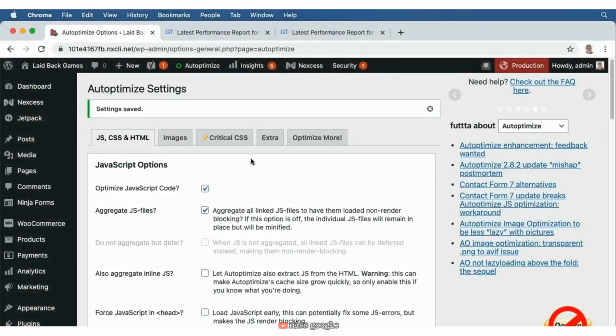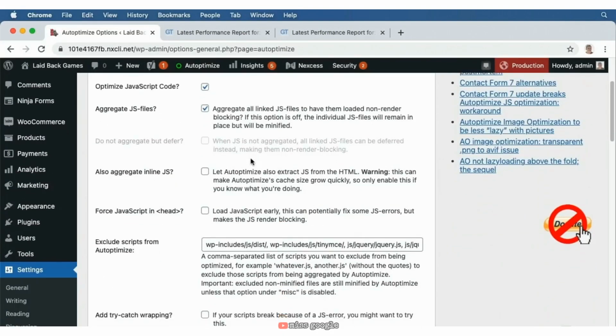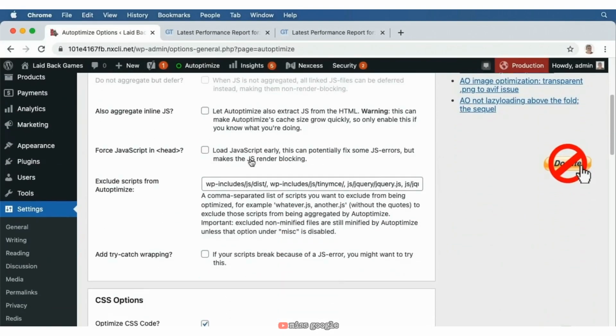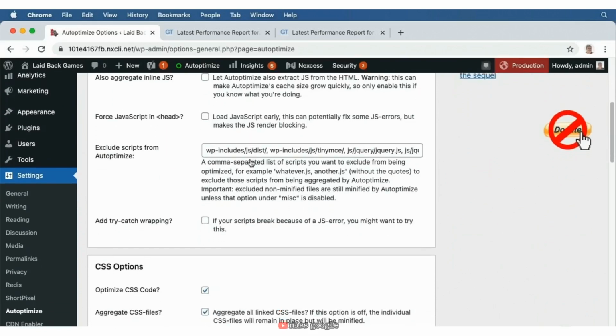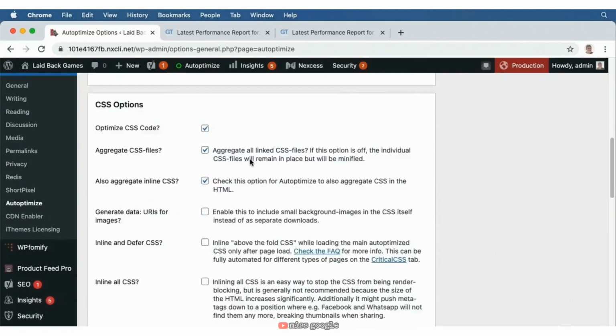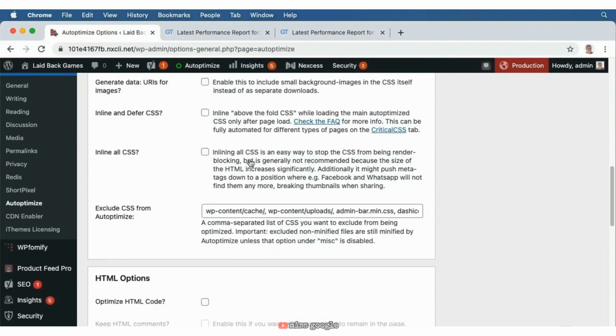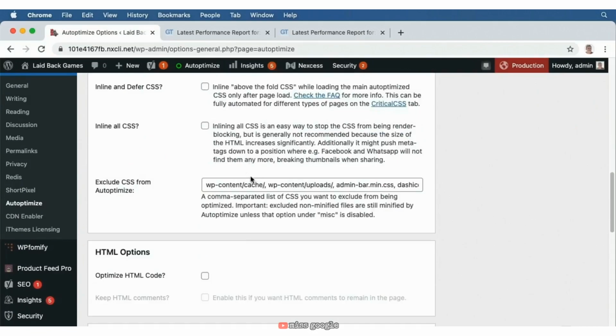And if you want to concatenate files, there are extra options on the Autoptimize settings page. You can exclude specific scripts and styles from concatenation. You can load JavaScript files early. You can inline CSS styles and a lot more. Autoptimize is an incredibly powerful plugin, but you'll want to research any of these options before turning them on to make sure they'll work for your site.